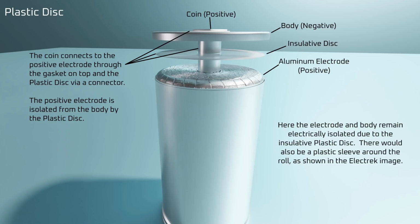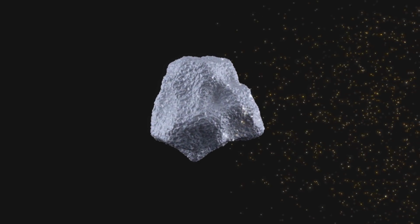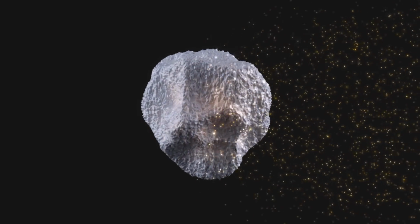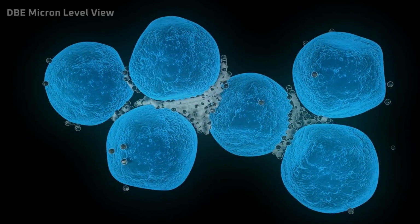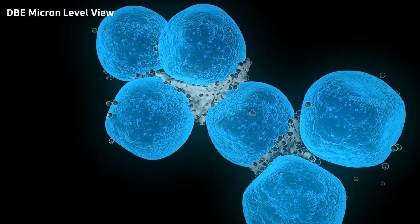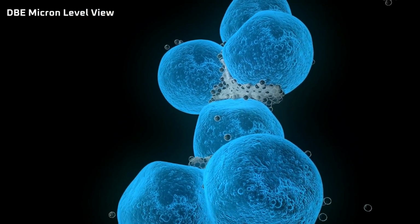As for the chemistry, I'd be surprised if either Panasonic or LG used Tesla's cobalt-free cathode recipe or Tesla silicon, but it's not out of the realm of possibility. Both the cathode and anode are tied up with a lot of other intellectual property and trade secrets that Tesla might not let go of so easily. DBE is another story altogether. It involves the crown jewel of Tesla's battery cell production line.